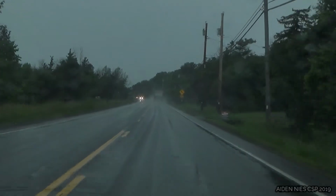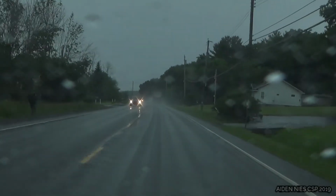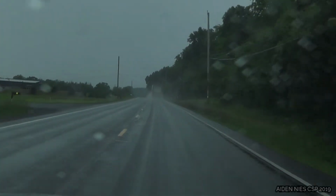Hello again, rail fans. Today is June 13th. It's a Thursday, and it's about 8:30 in the morning. And we are heading south on Route 9W towards Catskill, New York, along the river line.